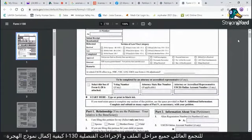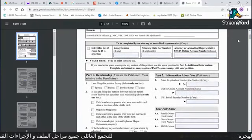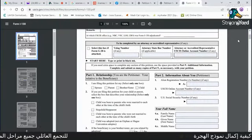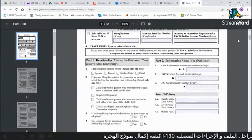So it's very basic. This is about the applicant. The first portion is the applicant, the U.S. citizen or the green card holder, their information.